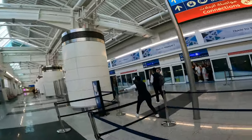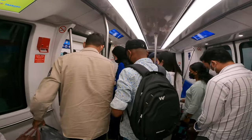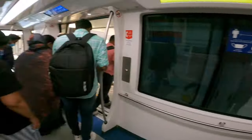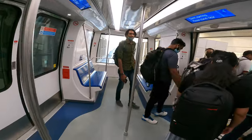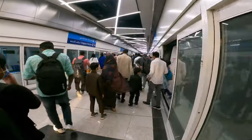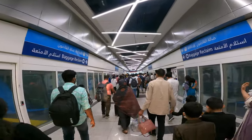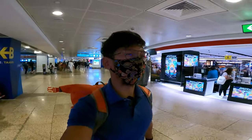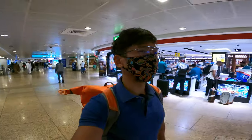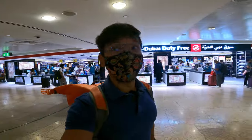Okay, the train looks good. Okay, so here is what the train looks like. We have to alight now to collect our baggage. It seems like a long walk. It took about 3 minutes. So far, it took about 30 minutes from the airplane to clear the immigration for me. I walk very fast. I run.